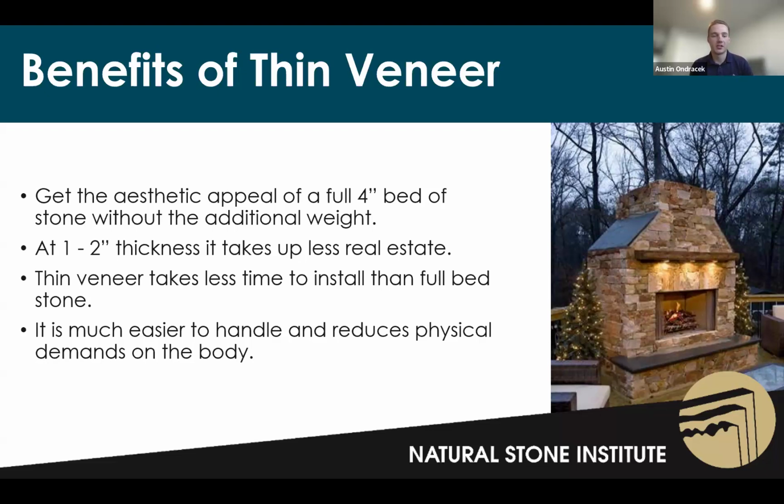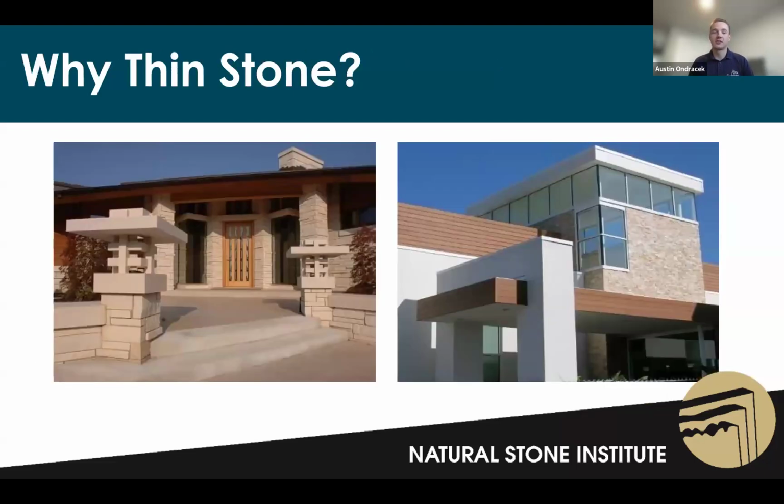And so, as I've mentioned, it's 1 to 2 inches thick, so it takes up less real estate. It takes less time to install. You don't have to have it load bearing on the foundation. It's something that's adhered straight to whatever substrate you are using. Easier to handle, obviously reduces physical demands for your laborers or your installers that are putting that thin veneer on the project. So really a full circle benefit of using thin veneer, if applicable, can be a huge cost savings, a huge weight savings, and ultimately make your projects more efficient.